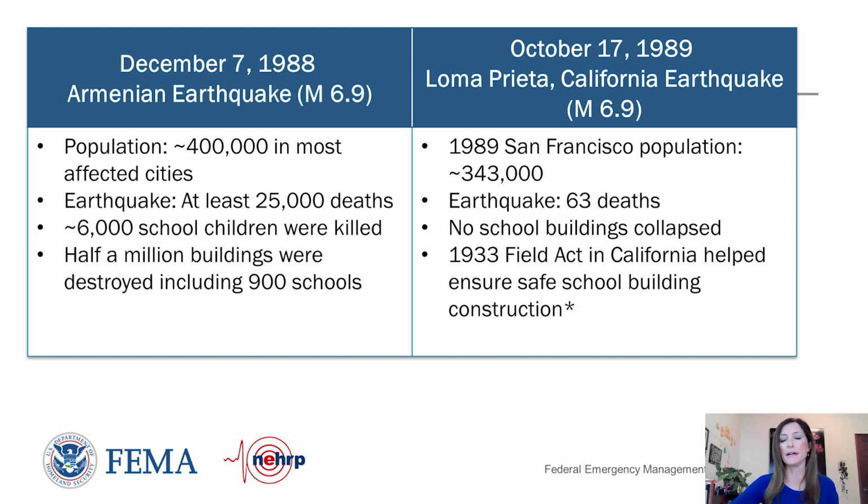500,000 buildings were destroyed, including 900 schools. Contrast that with the effects of the Loma Prieta earthquake, where San Francisco had a population of about 343,000 at the time of the event. And there were 63 deaths in that earthquake, but of course, far fewer deaths than in the Armenian earthquake. No school buildings collapsed, and much of that performance of the school buildings has been attributed to the passage of the 1933 Field Act in California, which helped to ensure safe school building construction in the many decades that followed.